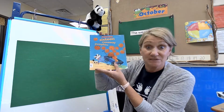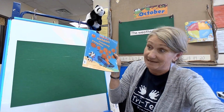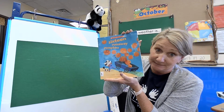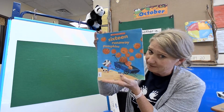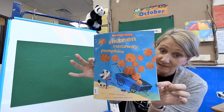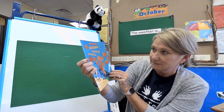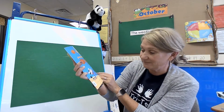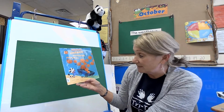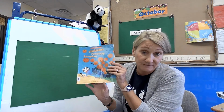But it reminded me of this story, and it's called 16 Runaway Pumpkins. And if you think about pumpkins running away, I'm not sure. If you look on the picture, there's a lot of pumpkins. It looks like maybe they were in the wagon. I don't know, but I'm very curious. How about you? The book is written by Diane Ochiltree, illustrated by Anne Sophia LaQuinty.